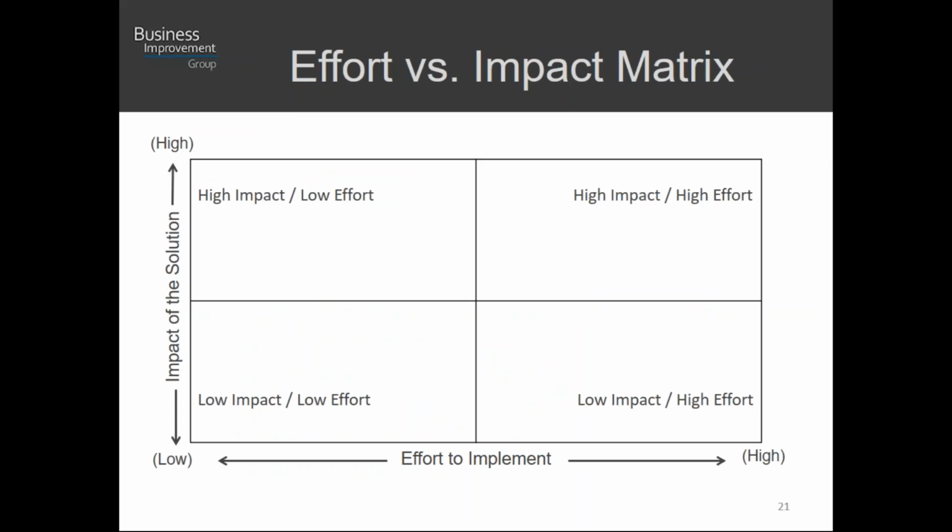Effort versus impact is a qualitative tool. We can use that to assess the impact of a project, right? How much benefit could I stand to gain versus how much work is this going to be? How many resources am I going to expend on this? Your low-hanging fruit is going to be those that have high impact and low effort. Those are going to be the first ones that you're going to want to go for. You may also be interested in the high impact, high effort. Those are bigger projects. You'll want to manage those a little bit closely and use more project management tools on those to make sure that you capture the benefit.